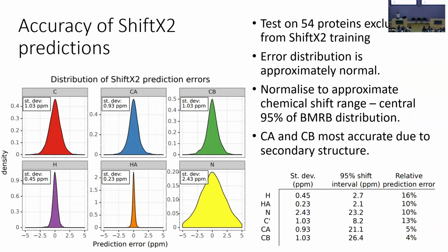Obviously, the predicted shifts have some degree of error with them. You're not going to get spot on. And so I was investigating this for ShiftX2, and one of the reasons I use ShiftX2 compared to the other tools is that when they published the paper on it, they provided a set of proteins which were excluded from the training process, and so I could use those for validating the method, and that was really handy. Definitely encourage people to do that if you can.